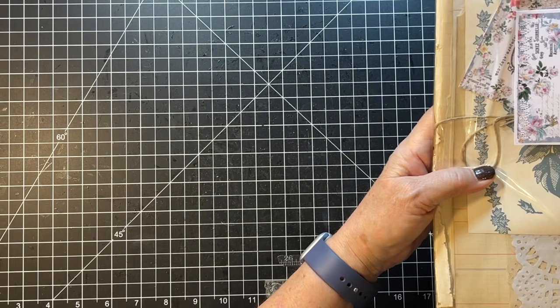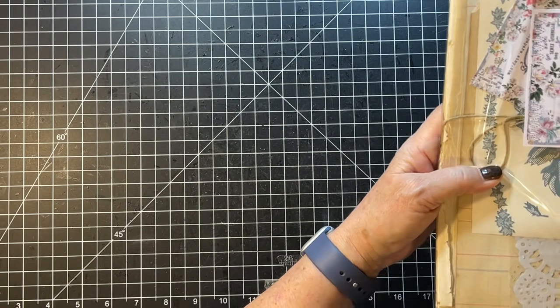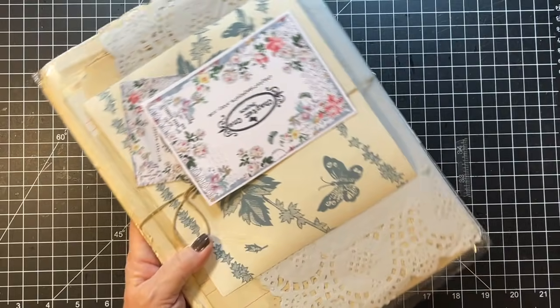Okay, I think this is a different chop. Oh, it's hard, guys. I got so much this week. Oh boy.